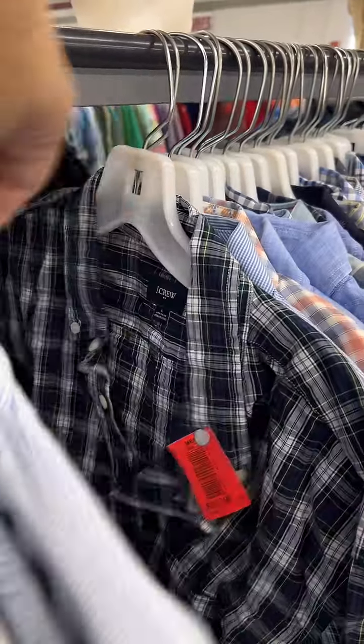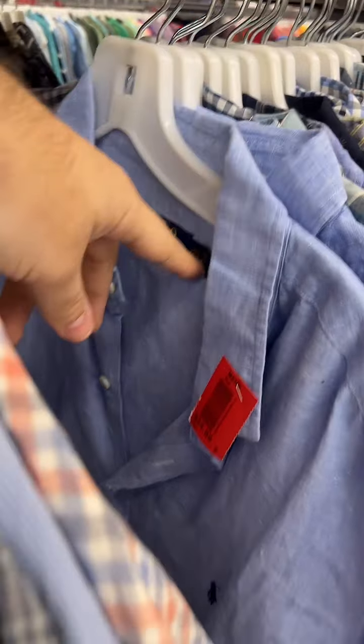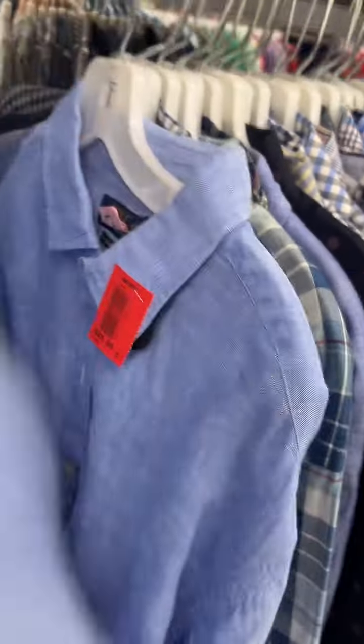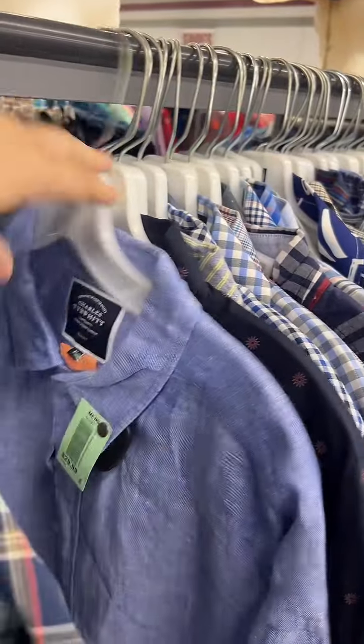What's up, JT Crowd? JT Entertains. Awesome, dude. This is too much. Why are they pricing these up? That is crazy. 2XLs are $34.99 now. They're not even new with tags.